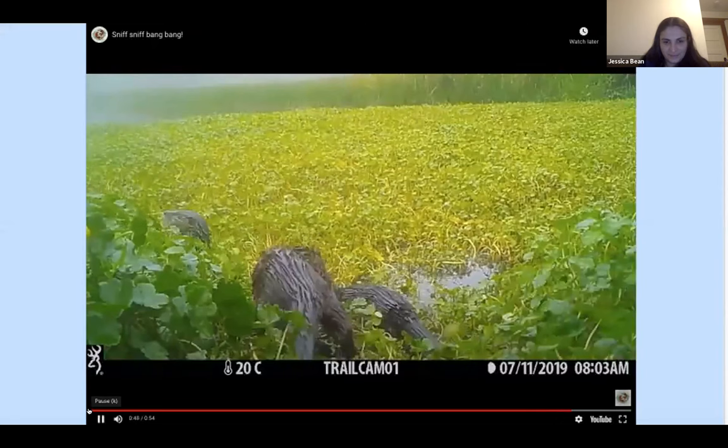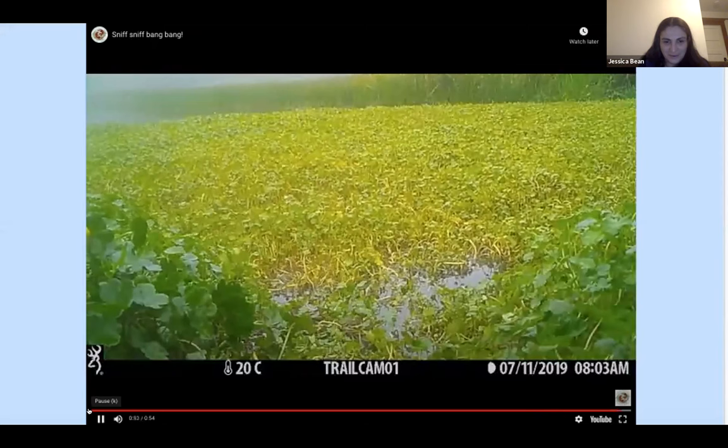There they all go back to the water. Could you hear the sound for that? Or could you not hear it? No sound. Okay, let me do a new share with the sound. Okay. So the next one you should be able to hear the sound on then.